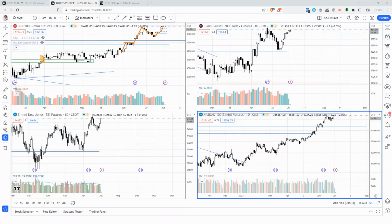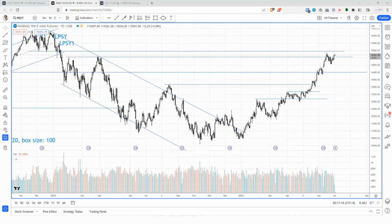But for Nasdaq, let's take a look at Nasdaq. In terms of Nasdaq, there is first leg, second leg, third leg, and into this meaningful level. This 2 point here is equivalent to 4,600 in S&P 500, but Nasdaq already tested it one time and had a pullback. Now it's just coming back to have another test.